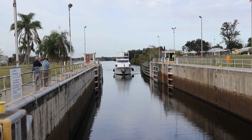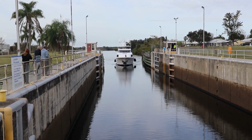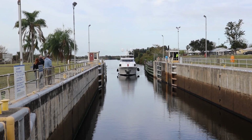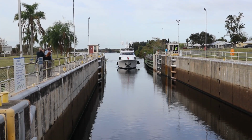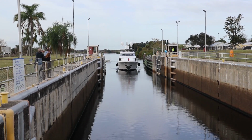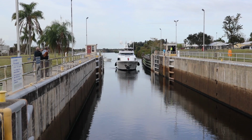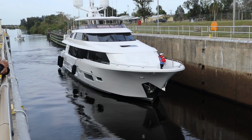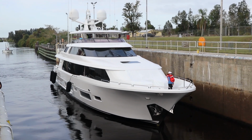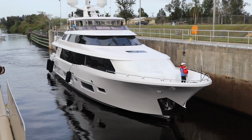And in they come. You can kind of hear the bow thrusters going off every now and then. He's got fenders on both sides. There's those bow thrusters going off as he fine-tunes his approach. Certainly taking it slow like we did. Never want to rush a lock operation. All right, she's coming in. I love the fact that the crewman on the bow has a life jacket on. This is the time you want to wear your life jackets, whenever you're doing some operation like this.